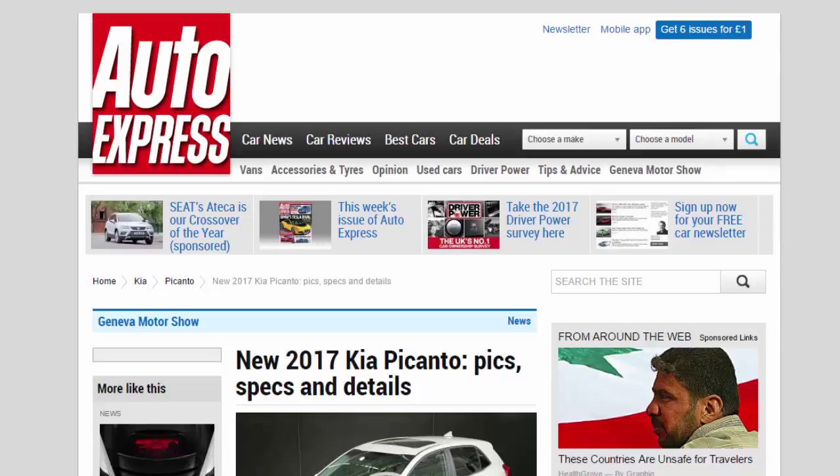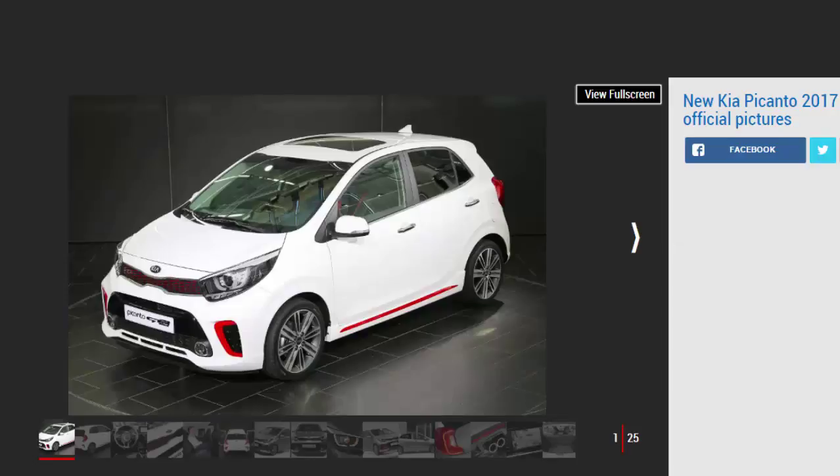New 2017 Kia Picanto, pics, specs, and details. Official details revealed for new Kia Picanto, city car will go on sale in May, after its public debut at the 2017 Geneva Motor Show.